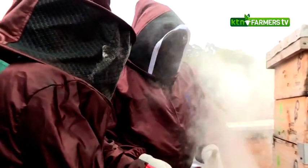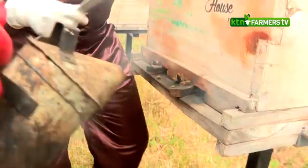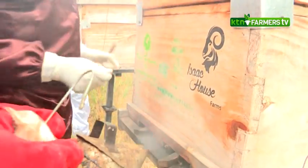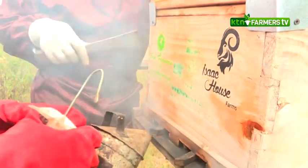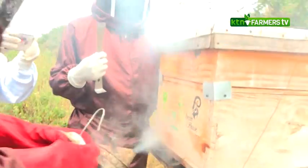Yeah, so now this is smoking. We are smoking to make the bees docile. So this lower part is called the brooding chamber, and it is usually advisable for you to leave the honey. You don't harvest the lower part because this is where bees put their reserve for the children and the young ones. So if you harvest the lower part, you are leaving your bees with what? With no honey to eat.